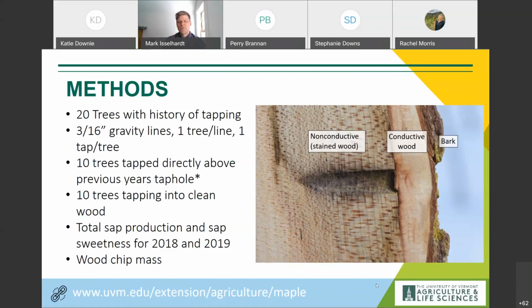So I think the key here is that even 1 inch above an existing tap hole, if the vessels are not oriented perfectly vertically, you can have an area with perfectly conductive wood directly above a tap hole. And I think what this really says is it makes it difficult to follow a strict pattern, because the staining column can be oriented more in a 45 or some other direction. The other 10 trees were tapped into clean wood, and total sap production for both 2018 and 2019 was collected.